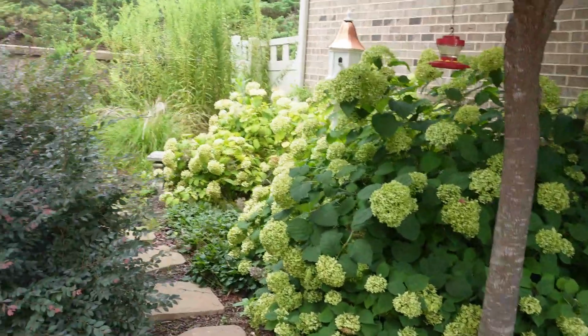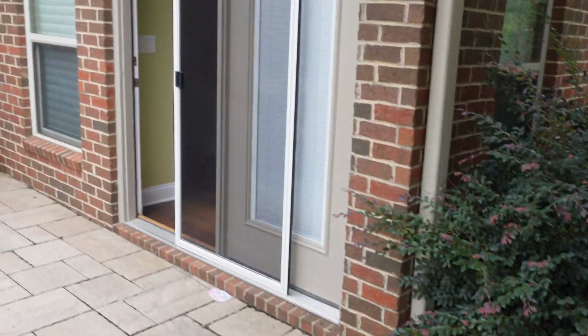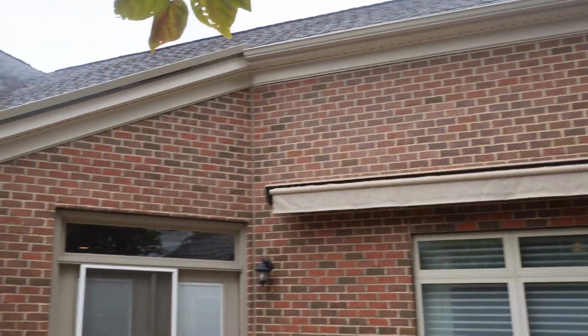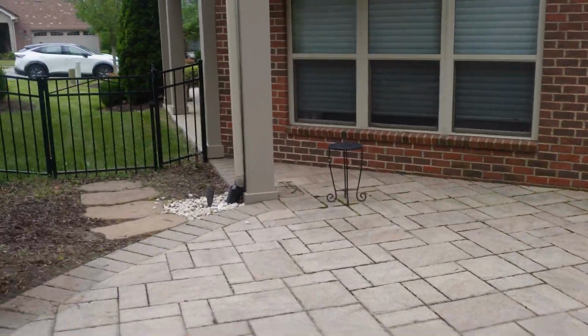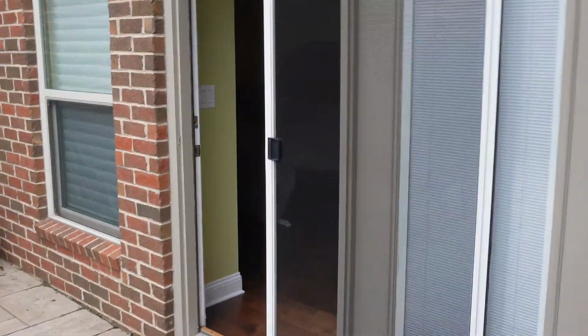Look at this. This could use some TLC, but you see the opportunity of what it could be. It's so nice out here. Imagine sitting out here with a glass of wine, with your music on, put a waterfall over here, trim the bushes. Oh my goodness. It's giving what it needs to give.